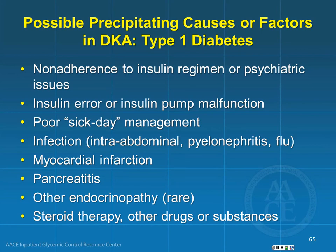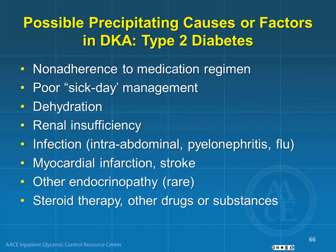Sick day management is very important to be taught to these patients, as in the first patient that I showed, not holding insulin when they are sick. That is one of the reasons why this problem occurs. Then of course other precipitating illnesses, and also remember steroid therapy. When you get somebody in the hospital and you give them Solumedrol or other things, they can actually precipitate development of ketoacidosis. And the same things in type 2 diabetes is very similar.